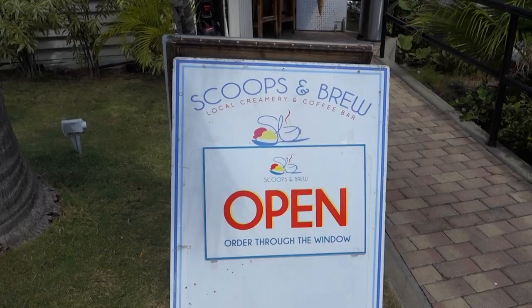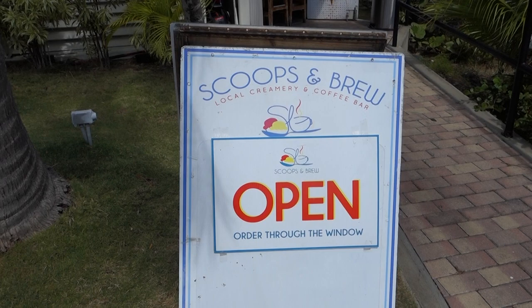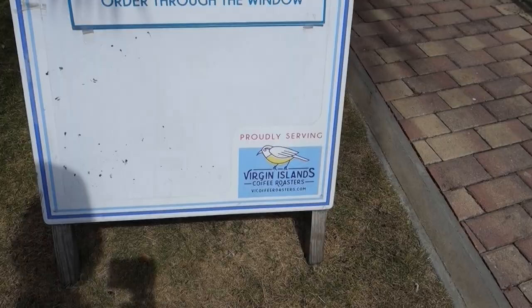Come here and get some local ice cream and coffee, proudly serving Virgin Islands Coffee Roasters. And it's in this little shack. We're at the Crown Bay Marina.